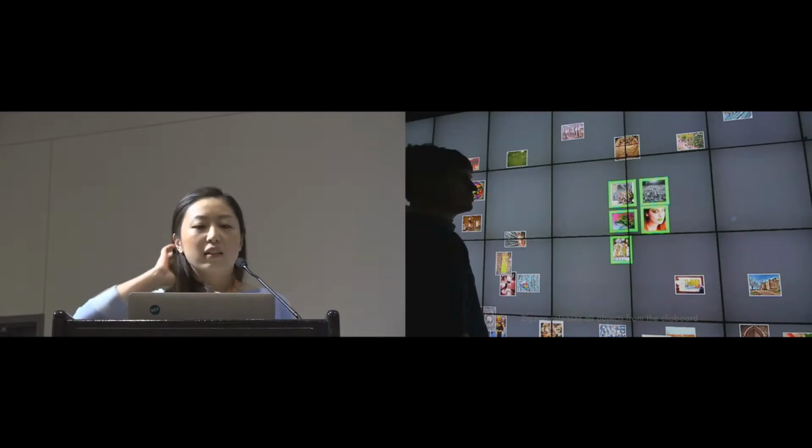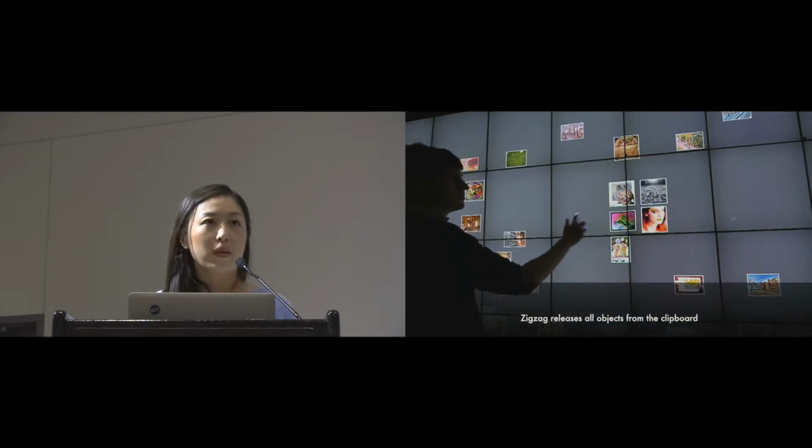So here it actually creates a selection mode. And to release the group, the user needs to perform a zigzag gesture.